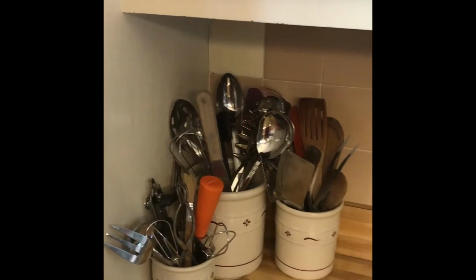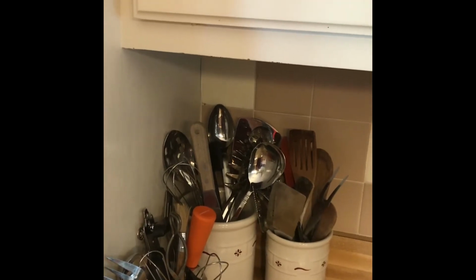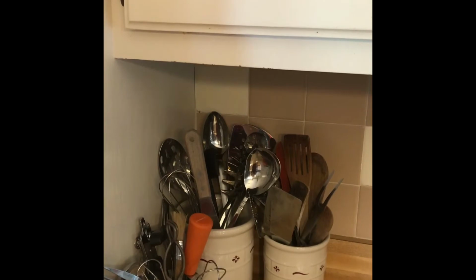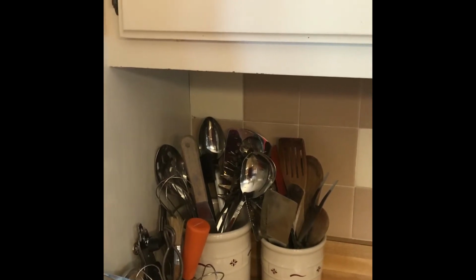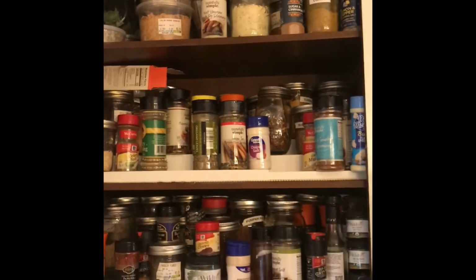So anyway, now we're moving on to the spice cabinet, and I may have a spice problem because this is all my spices that I have open. This doesn't include the ones that I have as backups in the extended pantry. So, are you ready? This is what we're going to deal with next.